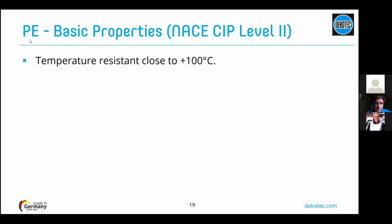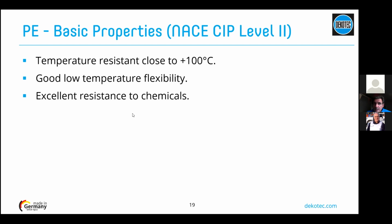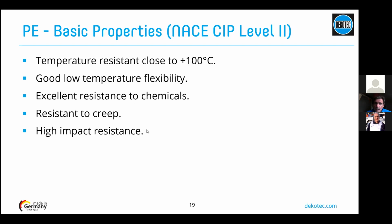What NACE is saying is that the temperature resistance is close to 100 degrees C. It has a good low temperature flexibility. This is what we said, from minus 40 degrees C. It has an excellent resistance to chemicals. It has a good resistance to creep. This is what we said before about the ductility of the material. It has a high impact resistance, so it doesn't break with impact. It has an excellent tensile strength.